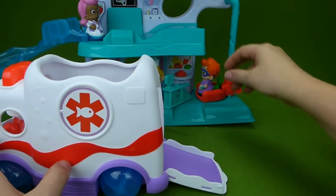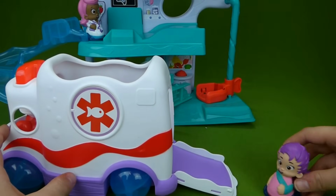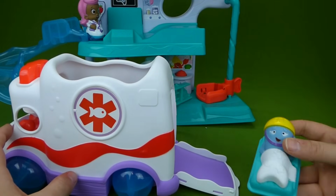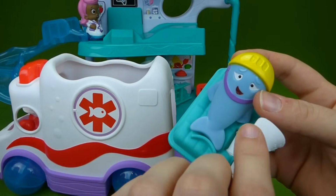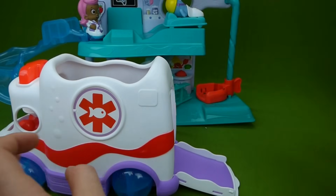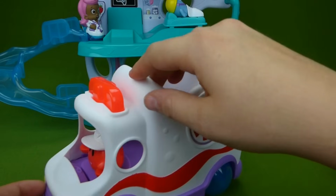Everybody load up. Patient Nani, he's got a Band-Aid on his arm. And patient Una with her cast on her arm. And then we have our patient who is in the clambulance bed, our little dolphin. And he's going to spend the night in the hospital, so he's going to come back up here. He's not ready to go home yet. All right, everybody's loaded up. Time to go. Woo-hoo!